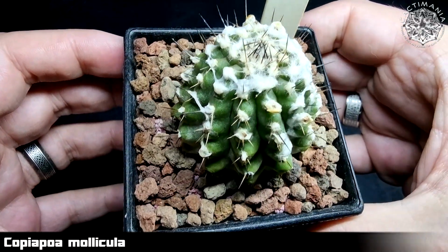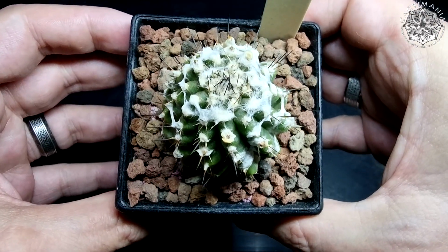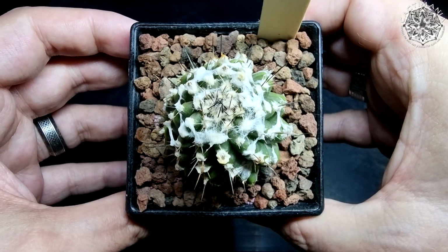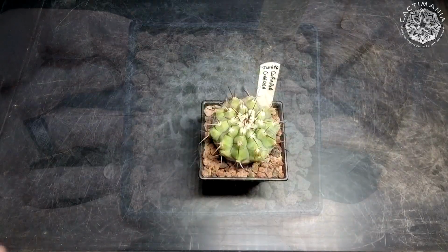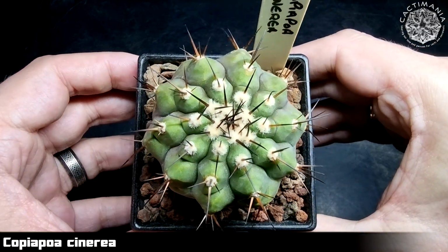Copiapoa molicula. This has bloomed a few times over the years. And then my absolute favourite Copiapoa, Copiapoa cinerea.